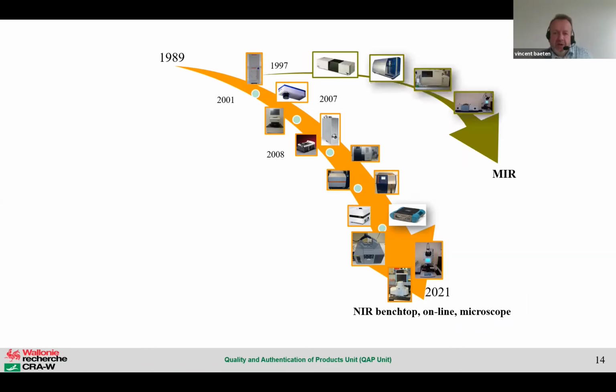This is for near-infrared, but since 1997 we are working also in the mid-infrared. Mid-infrared came a little bit later than near-infrared, but in food and feed quality there is also a big place taken by mid-infrared. And today we will have a talk about the application of mid-infrared in milk.